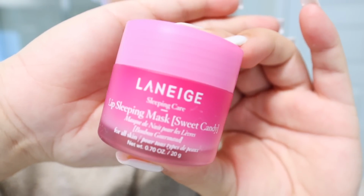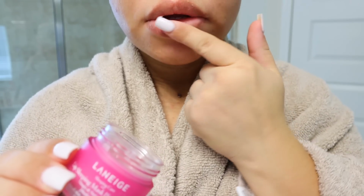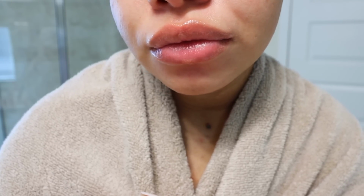This stuff right here is the holy grail. This is a lip sleeping mask. I really love this stuff for my lips. It leaves my lips super soft and just very glossy. I use it as gloss too.